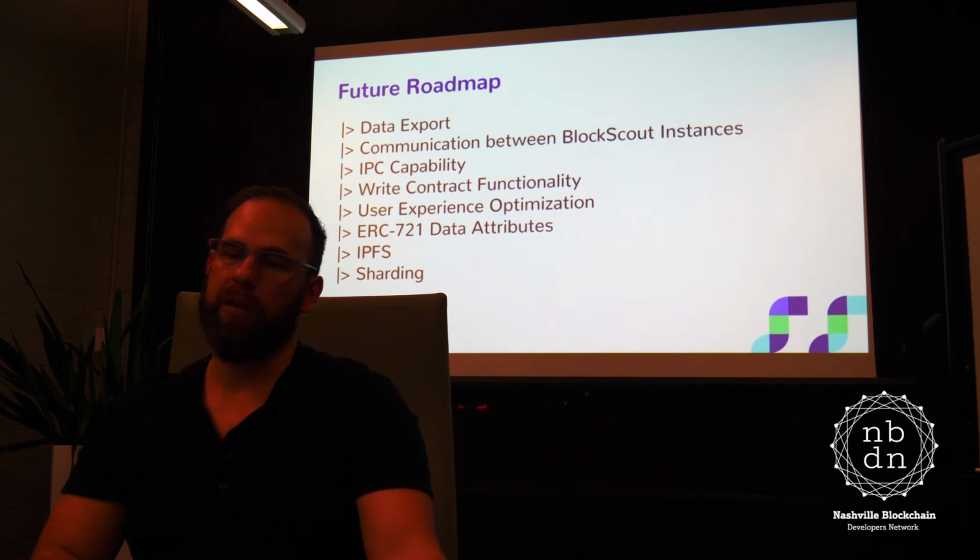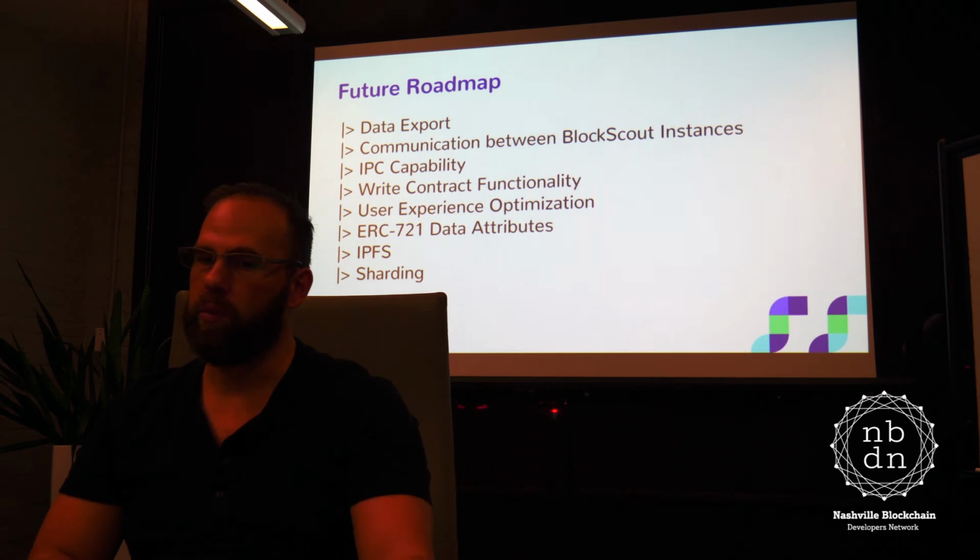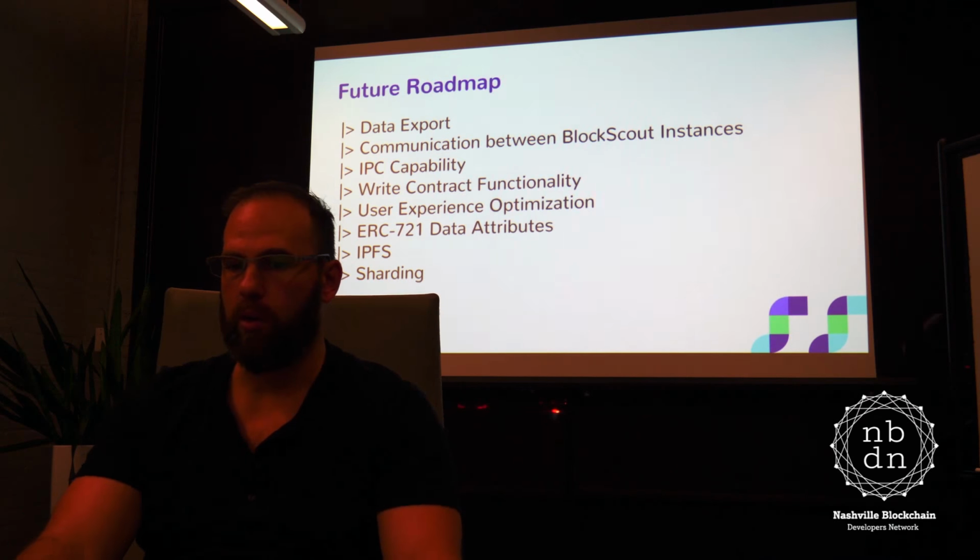And then we talked about ERC 721 data attributes. That should happen in the next 2 to 3 weeks. That'll be included in all BlockScout instances.